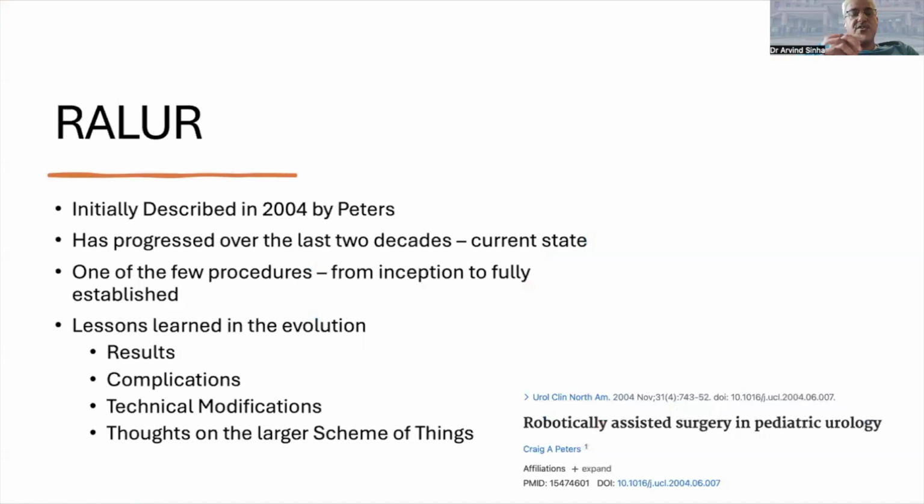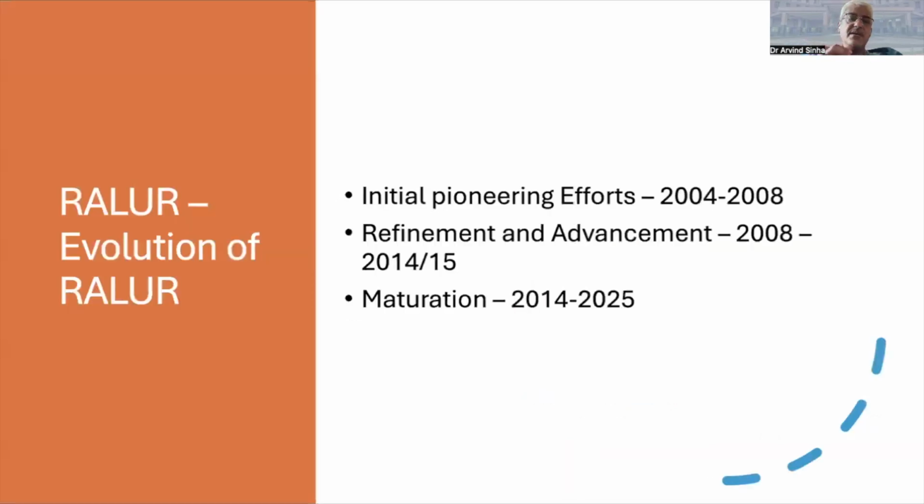Robotic management of VUR was initially started in 2004 by Peters, and it has progressed over the last 2 decades to its current state. It is one of the few procedures that I have seen, during my surgical career, from inception to a fully established state. So we would like to look at the lessons that we've learned in the evolution, from the results, complications, technical modifications, and thoughts on the larger scheme of things as far as surgical innovation and evolution of a technique goes.